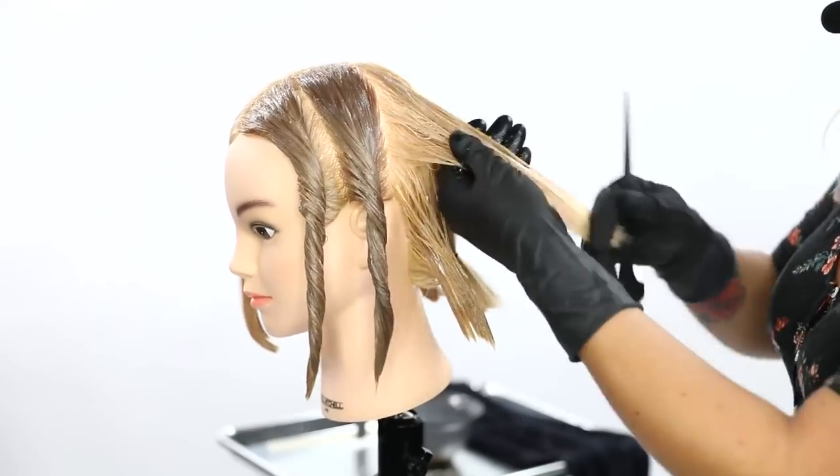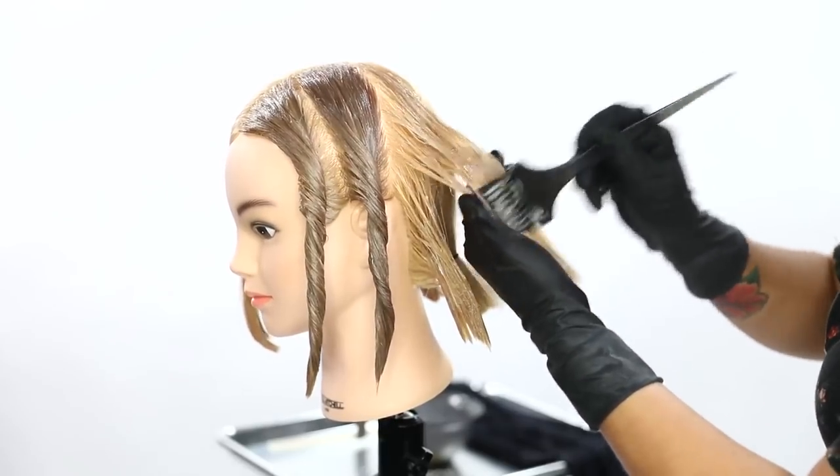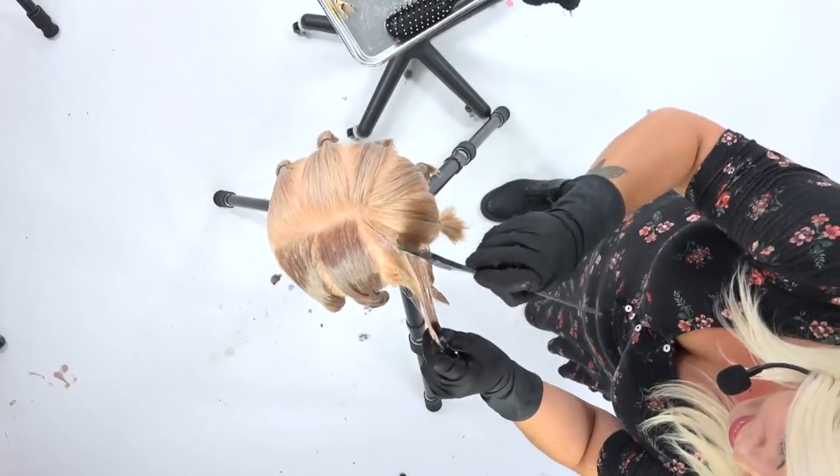So you can see that base is all saturated. Now we're going to come through and get the mids to ends saturated, working a side-to-side motion and using my hand again to really massage in that color.